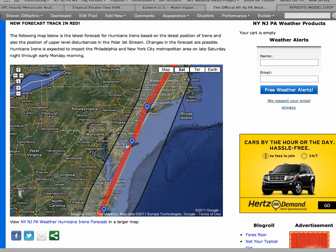Now what I'm expecting with Irene is this. It should be weakening as it's moving north along the New Jersey coast, but it's still going to be a hurricane. It's still going to have a pretty significant storm surge associated with it, at least 5 feet. And I think that's going to be driven into New York City. It's going to be driven into Long Island, and it's going to impact the New Jersey coast.